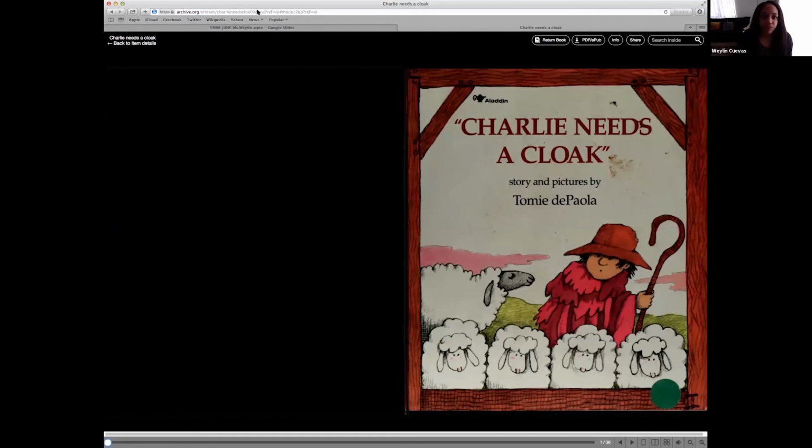Can I have you guys sitting at the table, shoulders back, hands crossed, eyes on the screen, ready to learn? Thank you, Kyla. Thank you, Matthias. Awesome. So we're going to start this morning off with the story of the day. We are going to read Charlie Needs a Cloak. Thumbs up on the screen. Big, full size. Good. Thank you, Matthias. Thank you, Disa. All right.